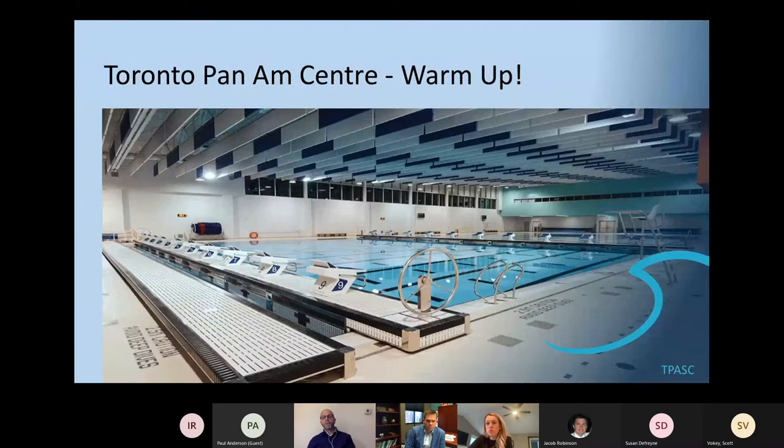And this is the warm-up pool, which has a double movable floor. It is 10 lanes, so this can run a meet as well. But in competition, you need to have a warm-up system, so they use this as the warm-up pool for larger meets.